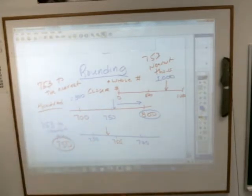What if I gave you this problem? This one would shake the ground right to the foundation. 753 rounded to the nearest 10,000. Michael, yes. It would be 0. Because that's way, way closer to 0 than it is to any of those.